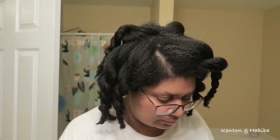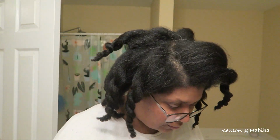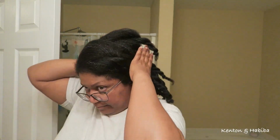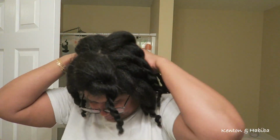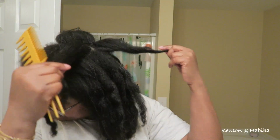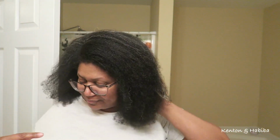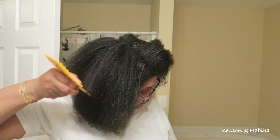Anyway, I'm just gonna go ahead and oil my hair. Just your typical hair oil. Give it a little shine, not too much. And then I'm going to unravel these twists so you can properly see what my hair looks like now that it's blow dried. Just giving myself a little massage right there. All right, let's undo the twist. So here she is, fully blown out. Basically, fully blown out. But I was kind of tired.